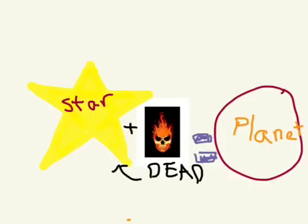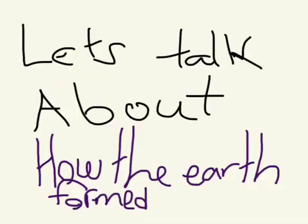When the star is dead, it goes to here. That's supposed to be a dead star. And that equals a planet, because when the star dies, eventually it turns into a planet. Because the stuff from the leftover star, like the elements, form planets. So it still turns into a planet, because of all the leftover stuff. Now let's talk about how the Earth formed.